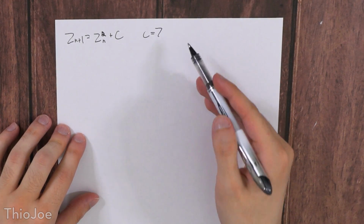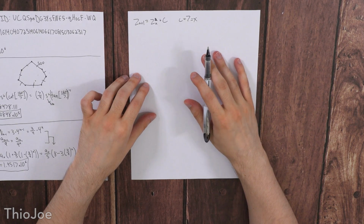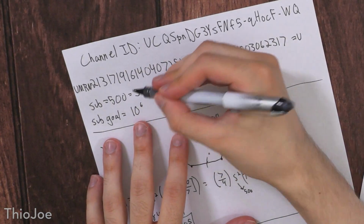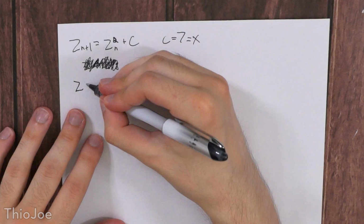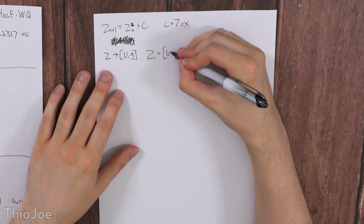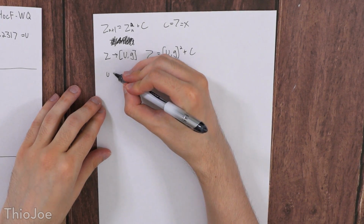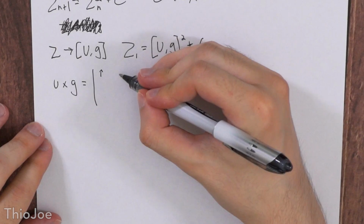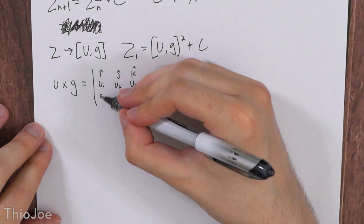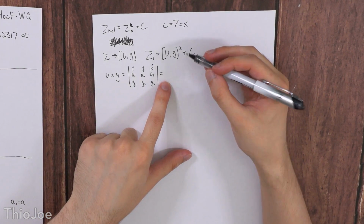And as you guessed, we're going to assign c as our constant 7, so c equals 7 equals our x. For z, however, that's actually a vector, so we're going to use the coordinates of our number and our sub goal. Our number we'll call u, and our goal we can call g. That means that z will be our coordinates (u, g). So therefore z1 equals (u, g) squared plus c. Of course, to square this, we're going to need to do the vector product, so we can just write that down. u cross g equals the i, j, k matrix, so that would be u1, u2, u3, g1, g2, g3. I'm going to assume that you already know how to calculate this, so I'm just going to speed through it and write it down for those of you who maybe aren't sure.